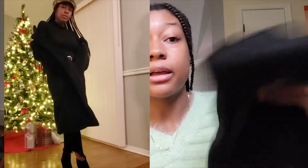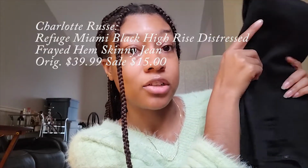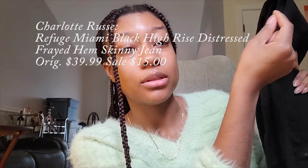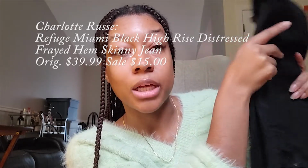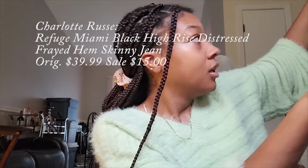So I got these so that I can have a pair of solid black jeans, in case I wanted to wear some, because I have this stretchy high-waisted black pants, like jegging material kind of, and I wanted some actual denim jeans that I could wear if I wanted to wear something black.